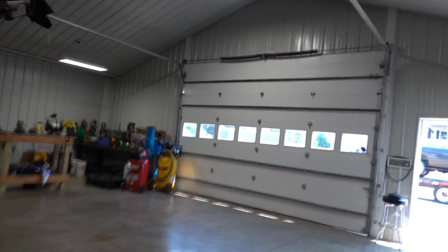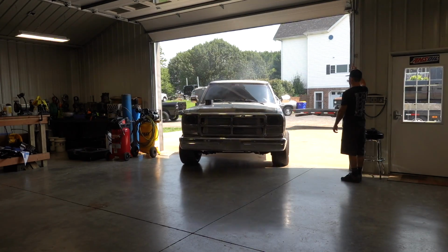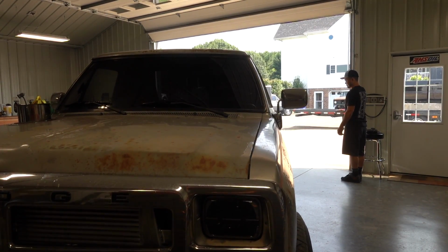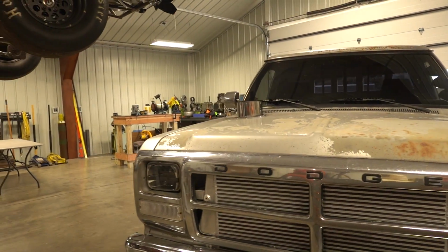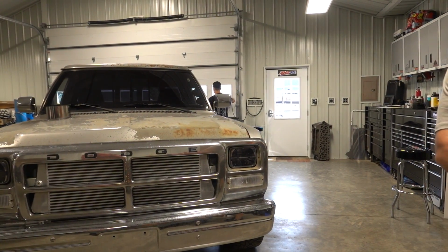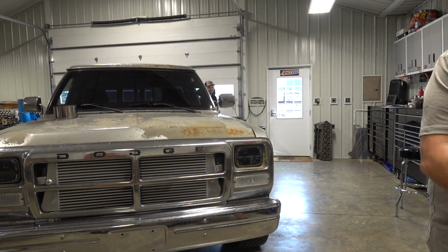Toolbox cam. Good thing we got this nice toolbox to set this camera up right here, to get a sick angle of this thing pulling in. Oh, should we put this on camera?